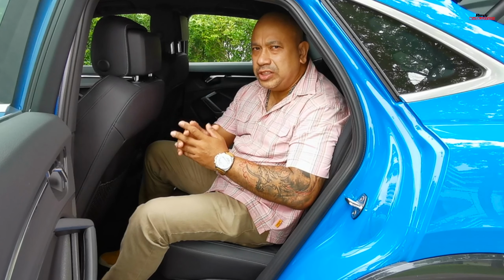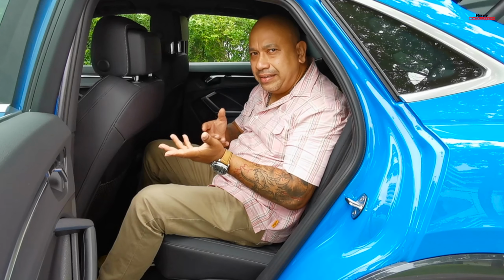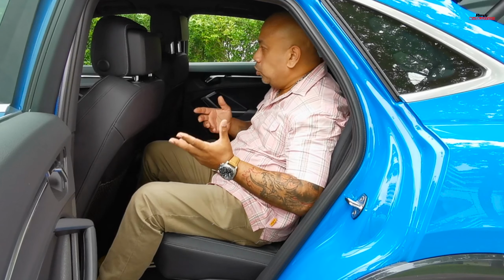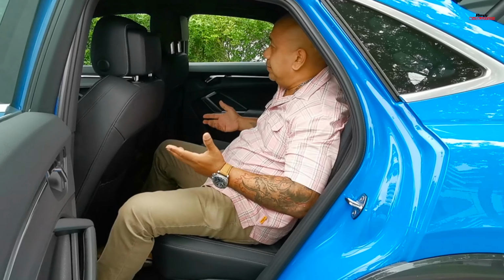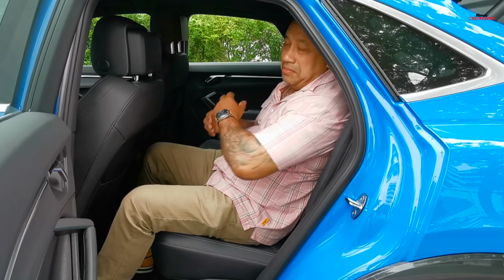While the Audi Q3 Sportback may have a sloping roofline to incorporate that whole coupe styling, you'd be surprised at how much headroom I actually have inside this car. And the fact that this is longer than its sister, you actually realize that inside the car there's more space in terms of headroom, legroom, and even arm room.